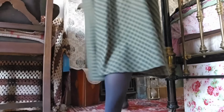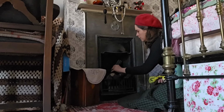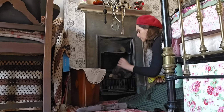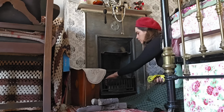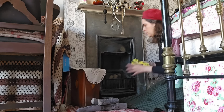And speaking of fires, I'd like to introduce you to my original 1920s cast iron fireplace. Now, if I'd have wanted to, I could have had the chimney swept and had this working as an authentic fireplace again. But as we already installed a log burner downstairs and this fireplace is much smaller, I wanted something that was a bit easier but would still give the same effect.